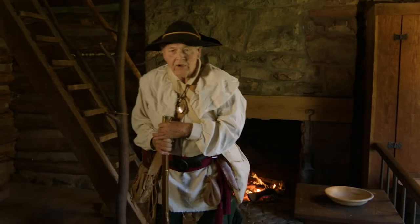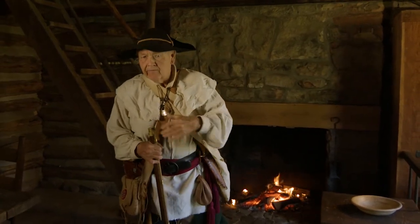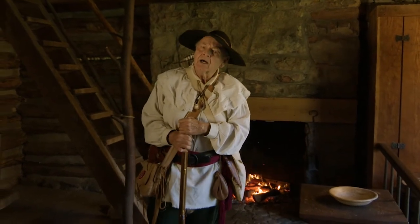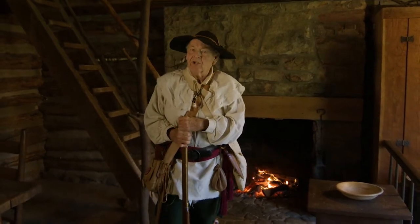I want to welcome you to the officers' quarters. This is where the leaders of our soldiers here at Fort Roberdeau lived and conducted their work during the day. We have two groups of soldiers here. As the major mentioned before, we have militia and we have rangers.